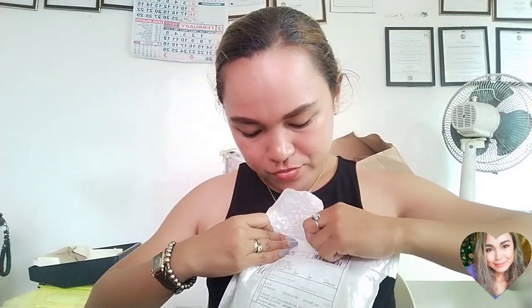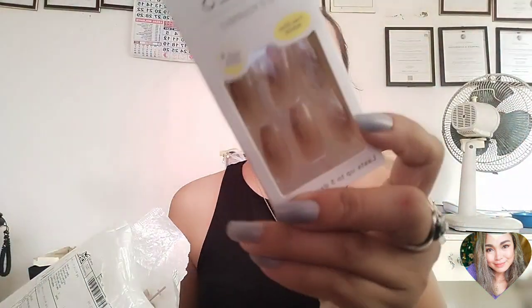So, let's start with this parcel right here. This is from China. I think this is some fake nails. Cute na mga fake nails. Look at that. Nakukuha tayo ng mga fake nails ngayon. Ayan, mga fake nails yan, mga kadrunks.